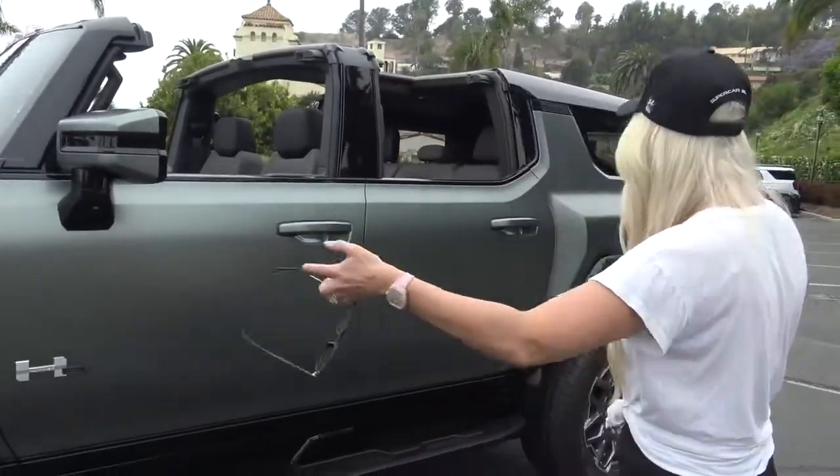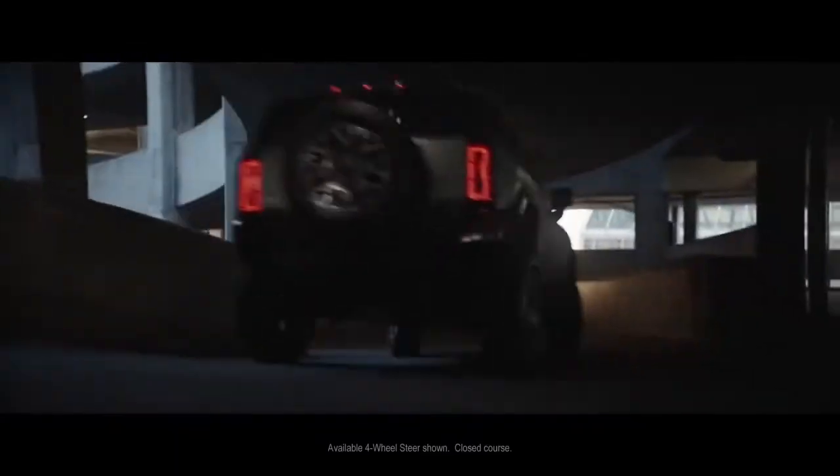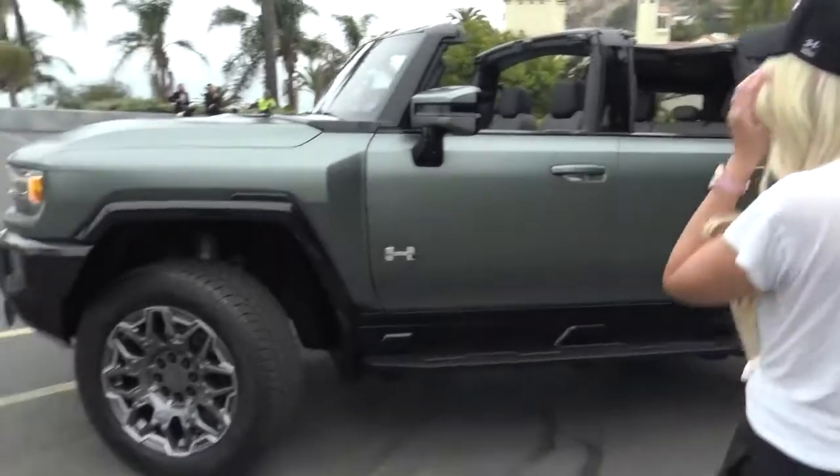For a truck this size, 0 to 100 in just over 3 seconds. That's as quick as a Lamborghini Huracan Performante. Like a small, low to the ground supercar does 0 to 100 in 3 seconds, and then you've got this beast of a vehicle that's going to power you from 0 to 100 in just 3 seconds as well, which is just insane. I cannot wait to see this actually come to life.